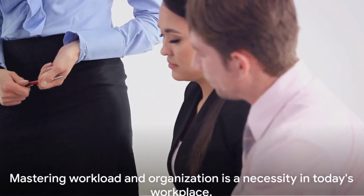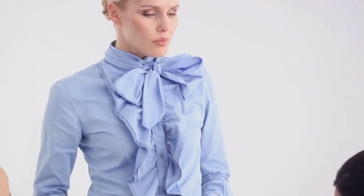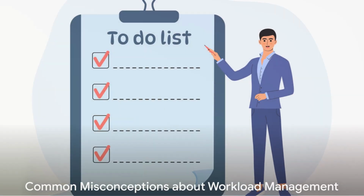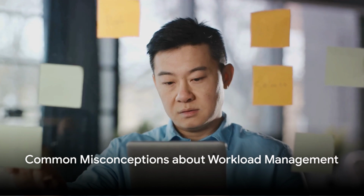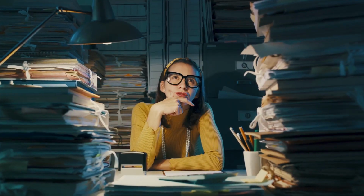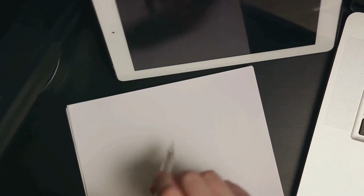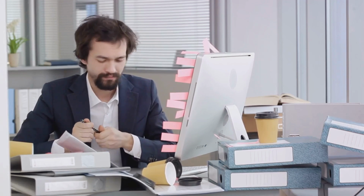The ability to manage your workload and stay organized is not just a desirable trait, it's a necessity in today's fast-paced work environment. Now you might be thinking, I'm already organized, I have my to-do lists, but is that really enough? Let's dig a little deeper into this common misconception. Just having a to-do list doesn't equate to effective workload management. It's a good starting point, but it's not the be-all and end-all. A list of tasks can easily become overwhelming if not properly managed.